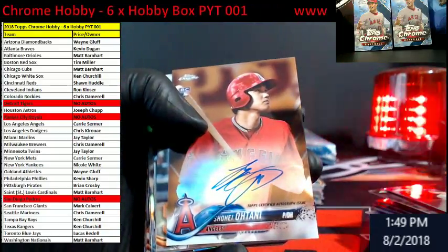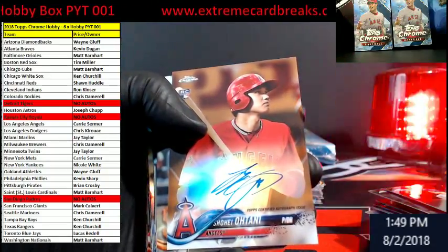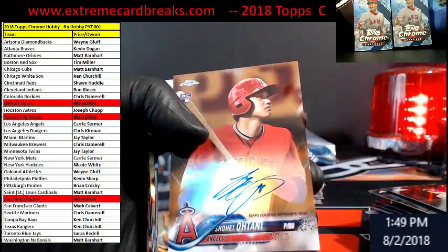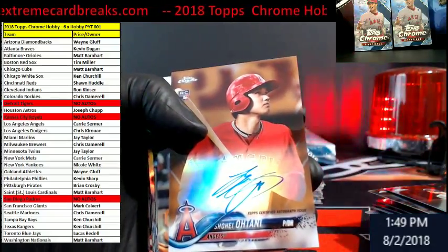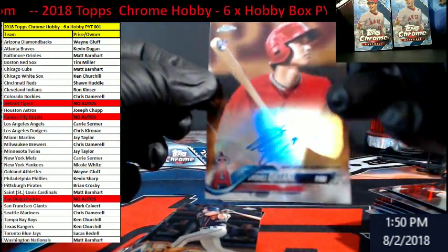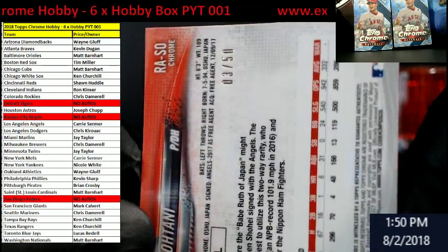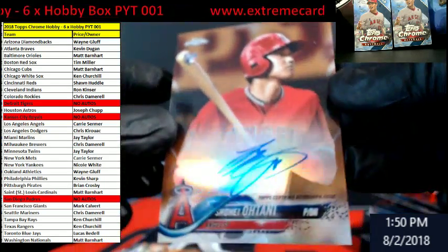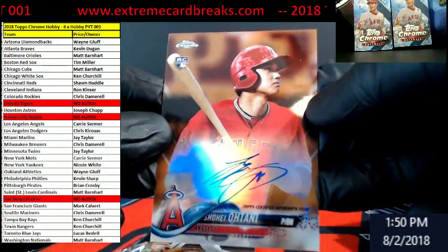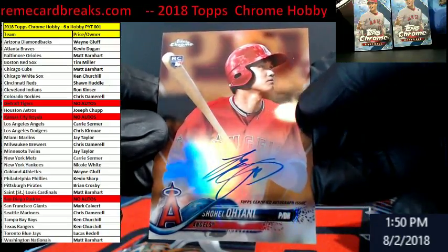Oh! Oh, shoot! Oh, my! We just pulled a dang Ohtani auto, because I'm telling you, the bingo game has already begun. I think it's numbered. Oh, man, I'm shaking. Out of 50! Holy bejeez, oh, man. Ohtani! Gold! And that is the variation. Oh, congrats.